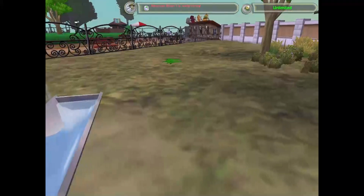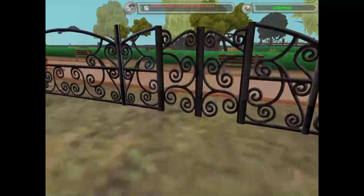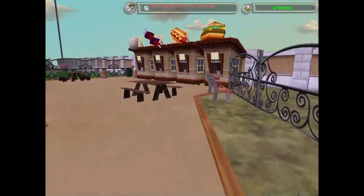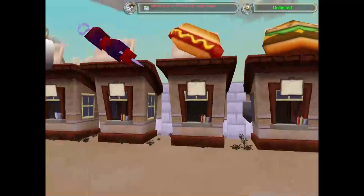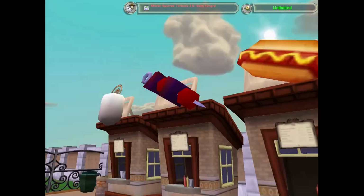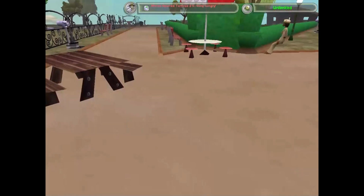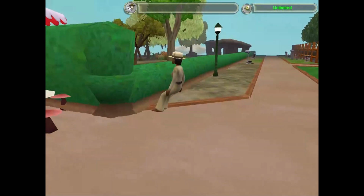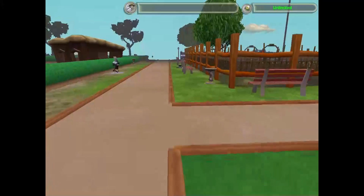How to build a water container and branches, and the red food stalls. There you got the cheeseburgers, the good cheeseburgers, the hot dogs, sushi, and coffee. This is where you can get coffee. And look, some of the picnic tables have disappeared on us too, which is another glitch that my game has.